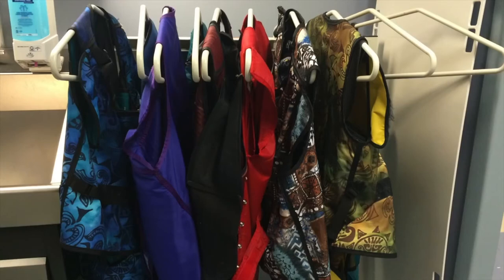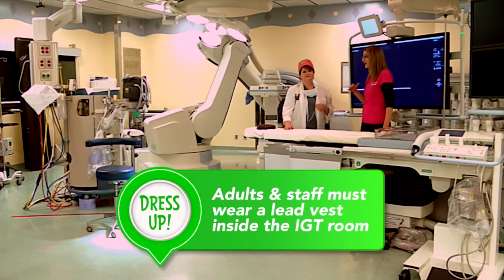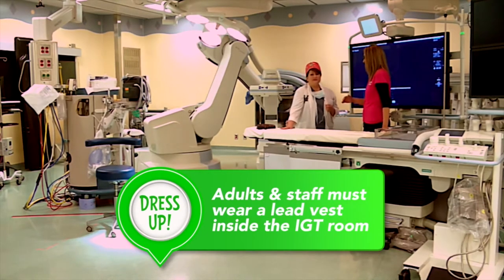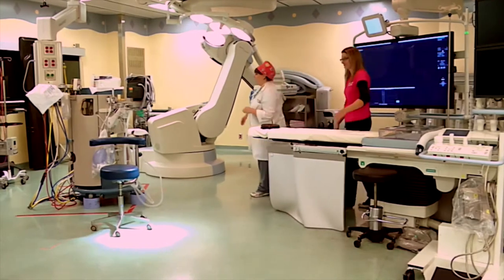Sounds cozy. All right, Jenny, is it all right if we go check out the room? Sure. Let's go look at all the neat equipment we have here. Sounds good. Thanks. People who come in the room wear a lead suit. Lead suits, wow. Jenny, I've worn one of these lead suits before. How heavy is a lead suit? They weigh 15 to 20 pounds. Wow. They're very, very heavy, and I'll give you one to try on.